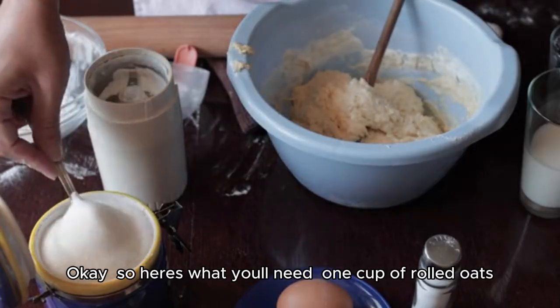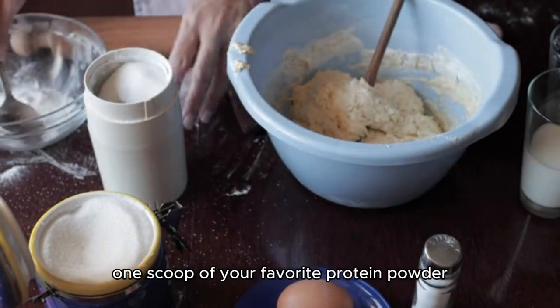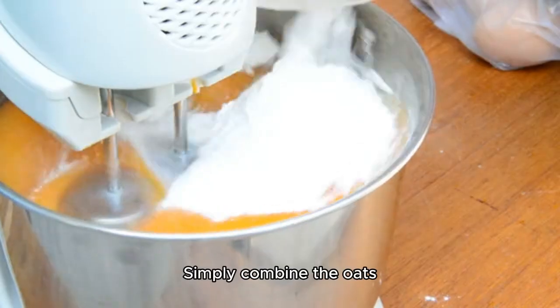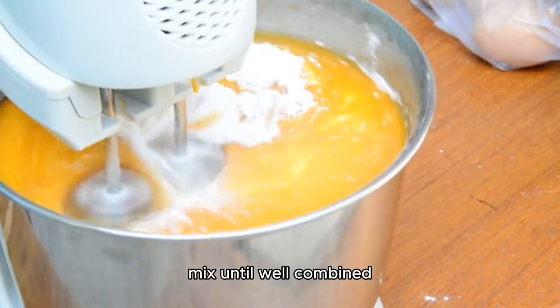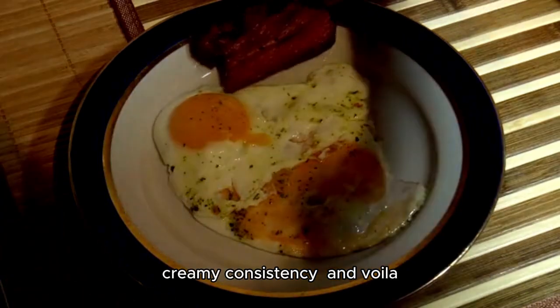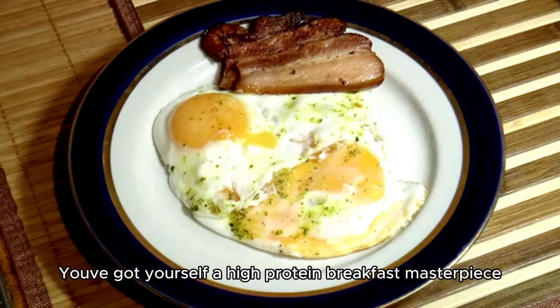Okay, so here's what you'll need. 1 cup of rolled oats, 1 scoop of your favorite protein powder, 1 large egg, half a cup of unsweetened almond milk, and a handful of mixed berries. Simply combine the oats, protein powder, and egg in a bowl. Mix until well combined. Then add in the almond milk and berries. Stir until you get a thick, creamy consistency, and voila! You've got yourself a high-protein breakfast masterpiece.